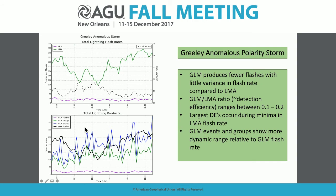Down below are the events and the groups and the flash rates. And you see there's quite a bit of dynamic range in the events and the groups, but less so in the flashes. So GLM is seeing lots of optical energy from this storm.